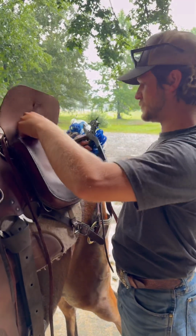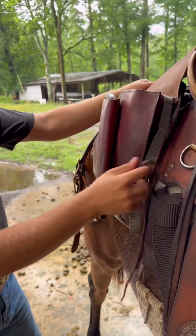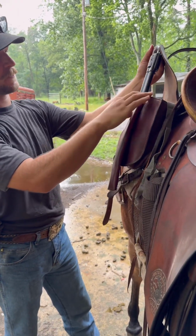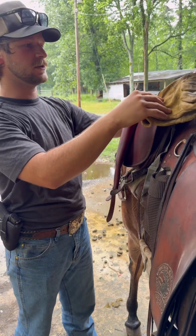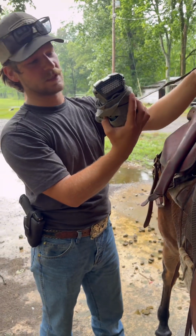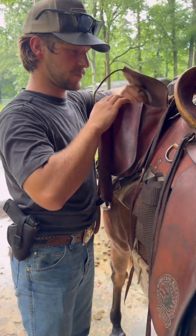That's my left side. On my right side, these are Colorado saddlery bags. I got an old throwaway pistol here in case I forget the one on my hip. Always carry leather gloves with me. Never know when you might need them. As much as I'm in the woods, if I see something that I want to video or put a game camera on, I always carry a game camera with me.